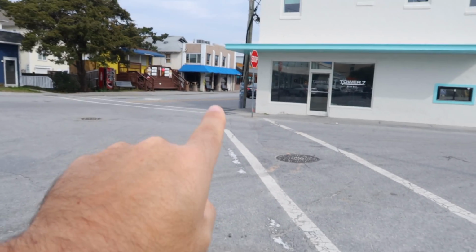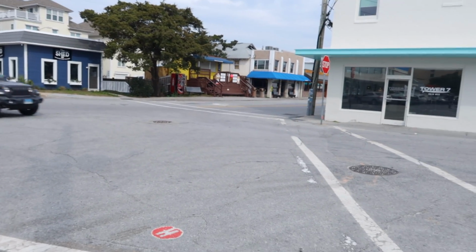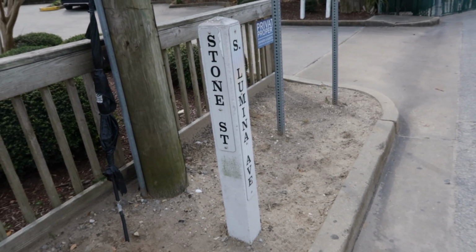Most of the time when you go to a town, they have street signs on the corner that are green and up off the ground. But here in Wrightsville Beach, you really want to look at the curbs, because that's where you're going to find their street signs, their street markers.